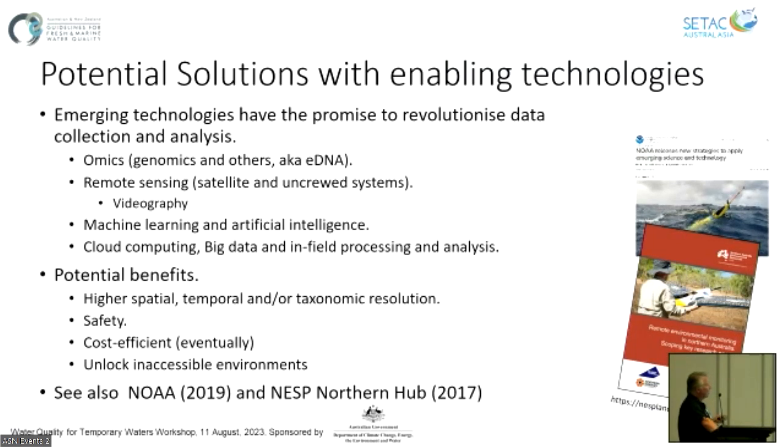We've got genomics and other omics, such as metabolomics, but let's not get into that. We'll just really focus on the eDNA stuff for monitoring because that's the technology that's maturing. We use videography as well. Uncrewed systems such as your drones and your satellites. Machine learning and artificial intelligence, it's a big buzzword, but it's definitely got its place in environmental monitoring. Big data, cloud computing, and in-field processing and analysis would also be very beneficial.